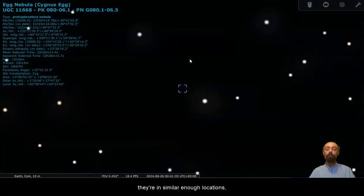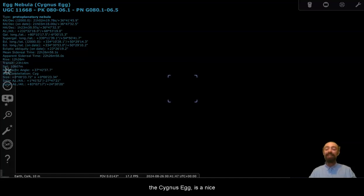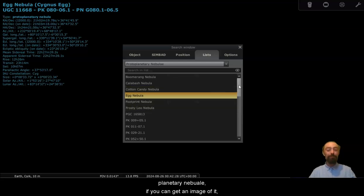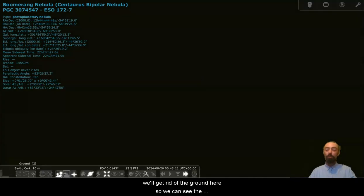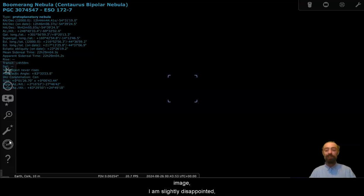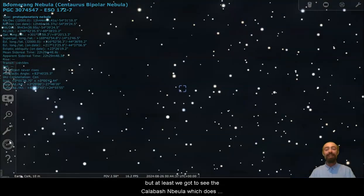They're in similar enough locations, and it doesn't have an image. The Egg Nebula, the Cygnus Egg, is a nice planetary nebula if you can get an image of it. Apparently not as easy as I thought. We'll get rid of the ground here so we can see the Boomerang Nebula, which also doesn't have an image. I am slightly disappointed. But at least we got to see the Calabash Nebula, which does have that fantastic name.